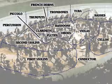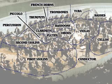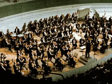In an elaborate sonic dance, the orchestra balances and blends the 4 families of instruments to produce an infinite rainbow of tone colors. Listen, for instance, to Beethoven alternating the woodwinds and strings.